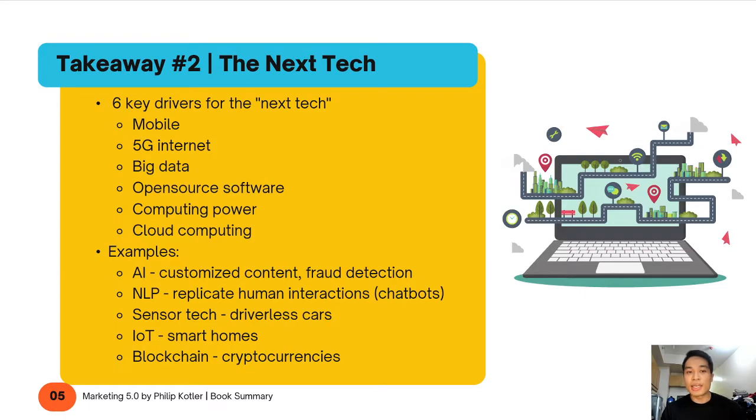The second one is 5G internet. Because of 5G internet, it empowers a new age of technology wherein we could use different Internet of Things, for example, or sensors that feed information to the cloud or the internet. And based on this information, we are able to learn from it through machine learning. Without getting into technicalities, I'll give an example. For example, the 5G internet enabled Internet of Things.